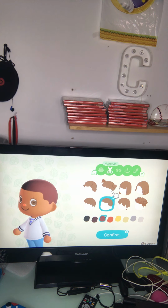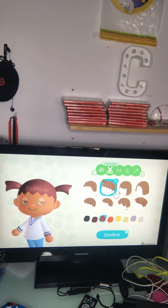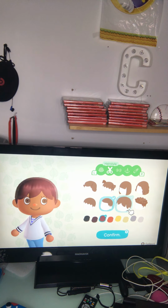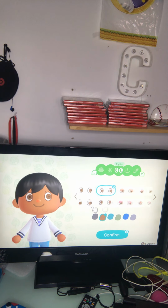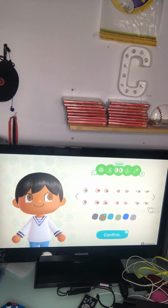All right, let me see here. Let's see. Oh, God, I don't want that hair. That's girl hair. These are girl hair. Villager hair. This looks cool. Yeah. Alright. My hair is black, by the way. Eyes. Okay. I want these eyes, because they're like the villager eyes, and they also look cool.